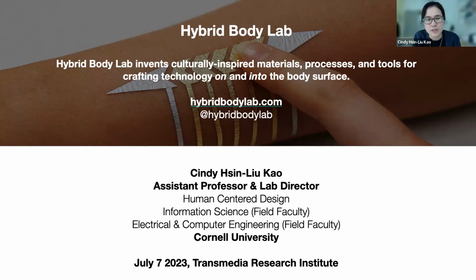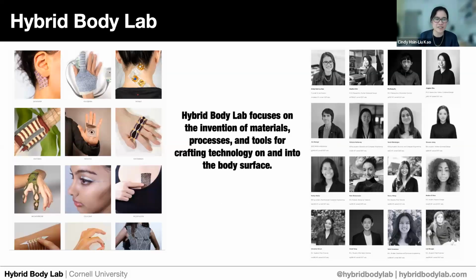Awesome. Well, thank you so much for the intro and for having me. So again, I'm Hsin-Liu. I'm an assistant professor at Cornell University, where I also direct the Hybrid Body Lab. And here you can see on the left some highlights, snippets of projects that my lab works on, and also the team of researchers on the right. And we really focus on creating what I would like to call hybrid skins. So these are an emerging form of conformable interface, and thinking especially about how we can invent different types of materials, processes, and tools for crafting technology and soft interfaces on all different sorts of surfaces.